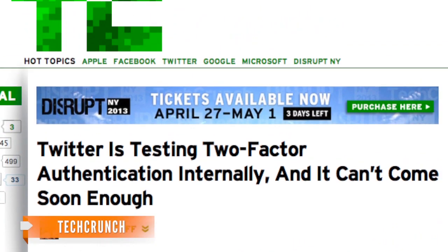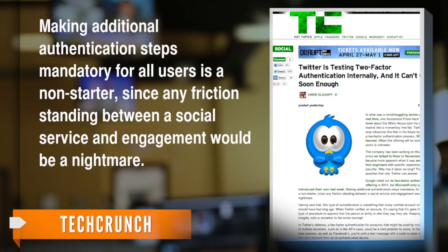TechCrunch says Twitter has been working on the system since November and has recently looked to hire engineers with specific experience in login security. But why is it taking so long? Because it's complicated to introduce a beta version of this kind of system. Making additional authentication steps mandatory for all users is a non-starter, since any friction standing between a social service and engagement would be a nightmare. Google rolled out its service in 2011 and Microsoft introduced theirs last week.